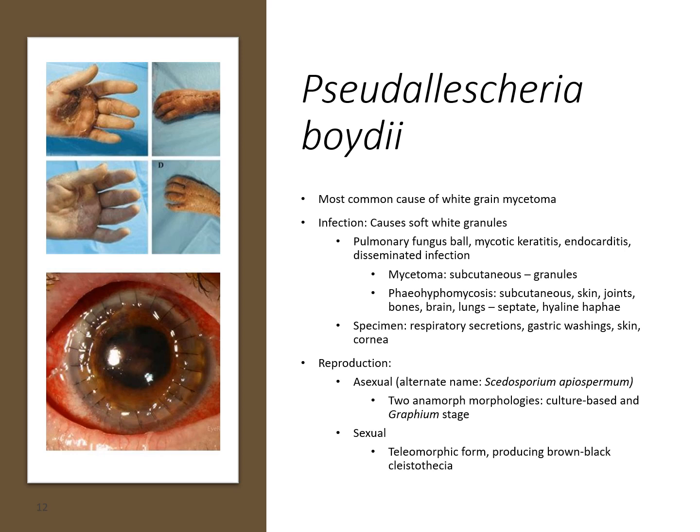There are two reproductive forms. You have an asexual form and a sexual form, and of course the asexual form has an alternative name for that form.